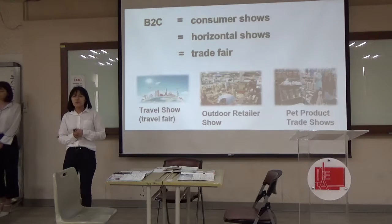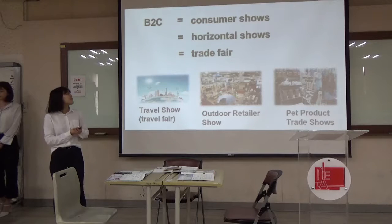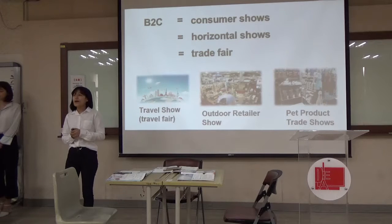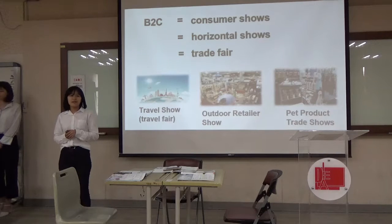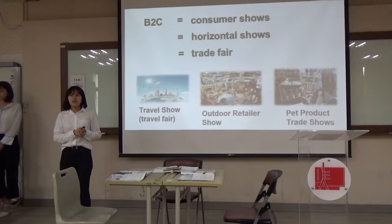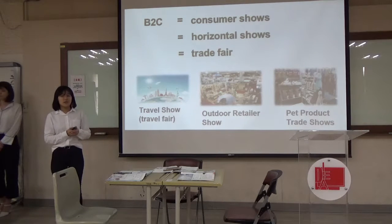Next is the B2C trade show. On the other hand, it's open to the public. We can call it consumer shows, horizontal shows, or trade fairs. Why it can be called a trade fair is because nowadays trade fairs often involve a commercial purpose. Therefore, it has the same meaning as a trade show. That's why it can be called a trade show today.